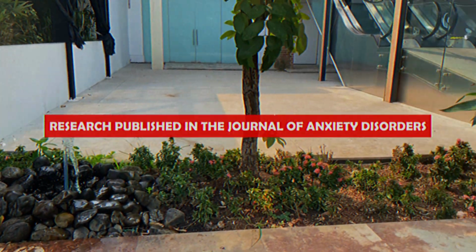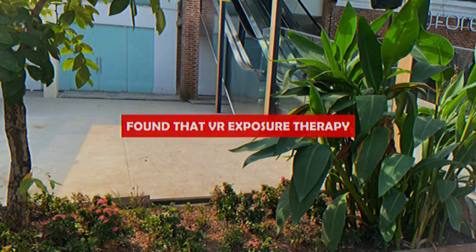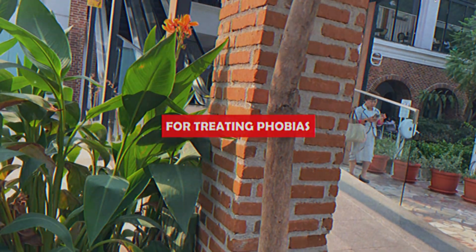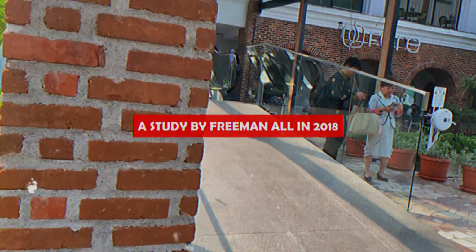For example, research published in the Journal of Anxiety Disorders found that VR exposure therapy was as effective as traditional exposure therapy for treating phobias. A study by Freeman et al.